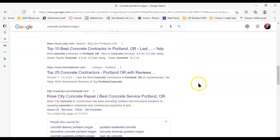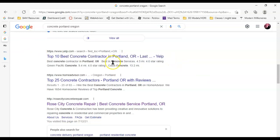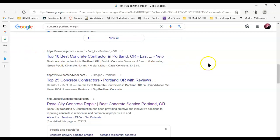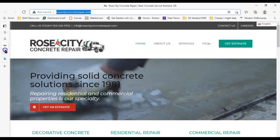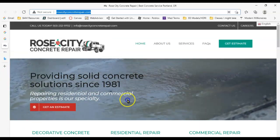Then down here, how you go about getting into this spot right here. Well, first of all, you definitely need a website. And that is also another fairly easy fix. It is a little more expensive, but getting a website up is a very important part of this process. So let's check out these guys because they're doing the best on the Google organic results.